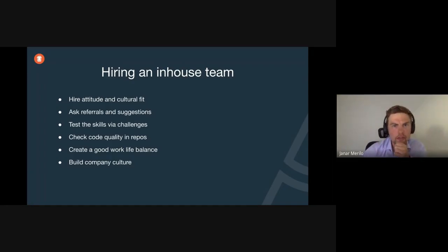Then our next alternative is hiring your own internal team. Always an option. And here I'm being very general. There could be a separate lecture on how to hire the best talent, but just very simple points here. Hire attitude, culture fit. This is what we do. We hire attitudes, we hire culture fit. We always ask for referrals.